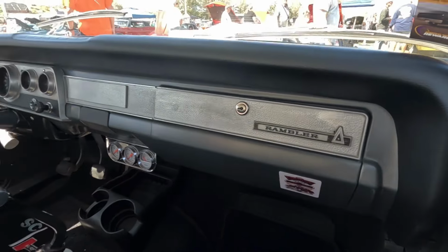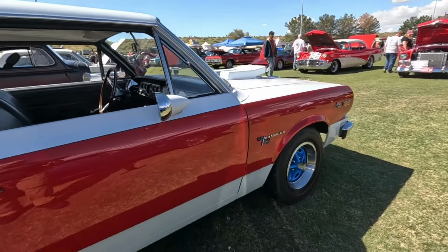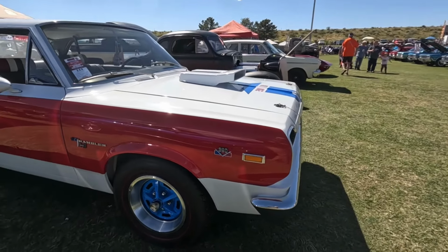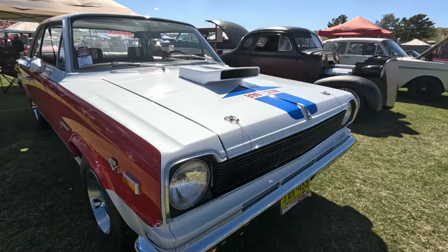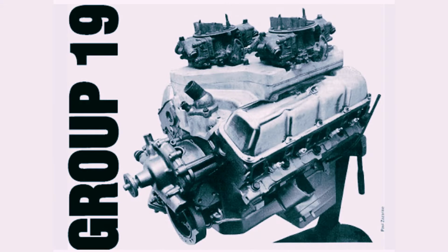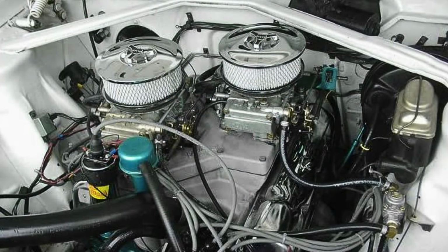The engine produced 315 horsepower and 425 foot-pounds of torque and was capable of a 14.3-second quarter mile right off the showroom floor. If 14.3 seconds wasn't fast enough, AMC provided its dealers with a performance catalog called Group 19. In it, you can find parts such as differential gearing, high-performance camshafts, dual quad intake manifold and carburetor setups, and ignition systems.